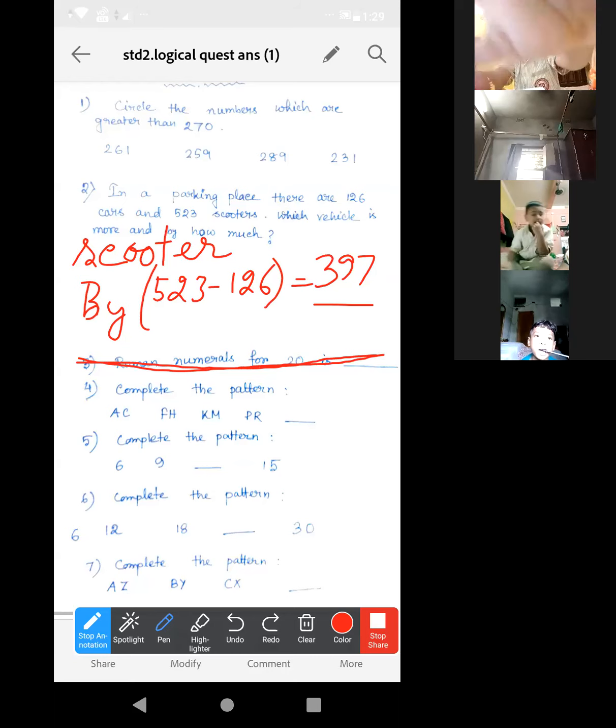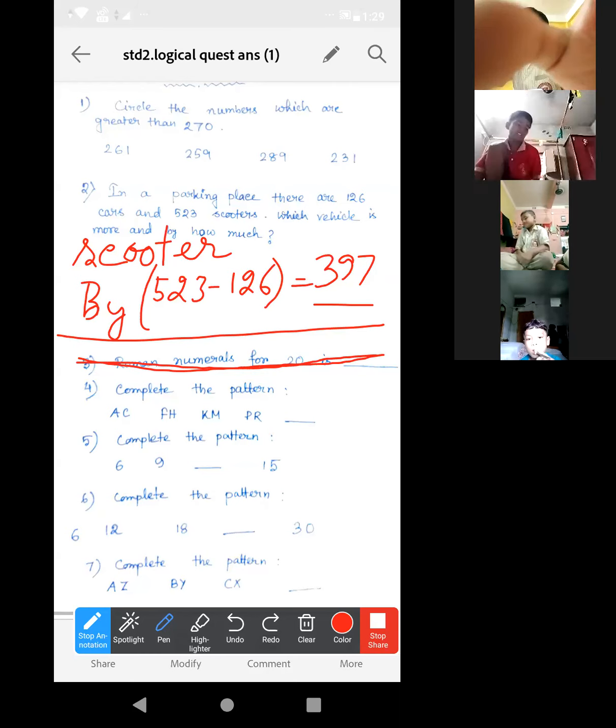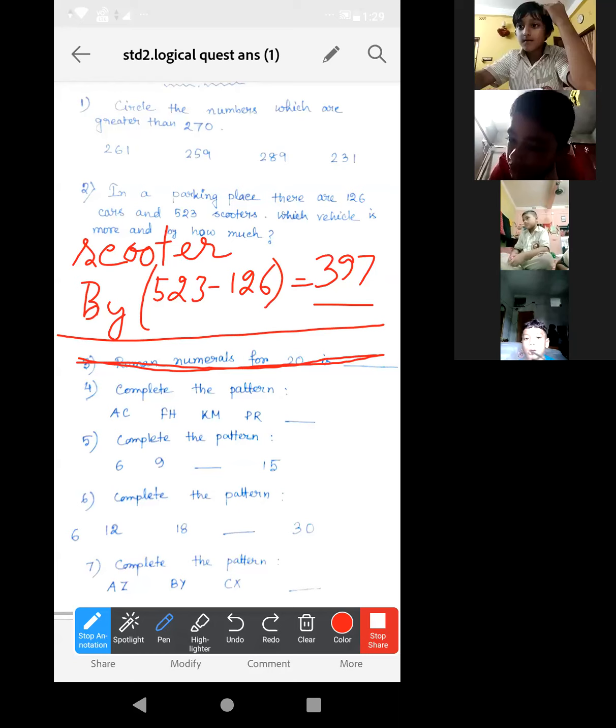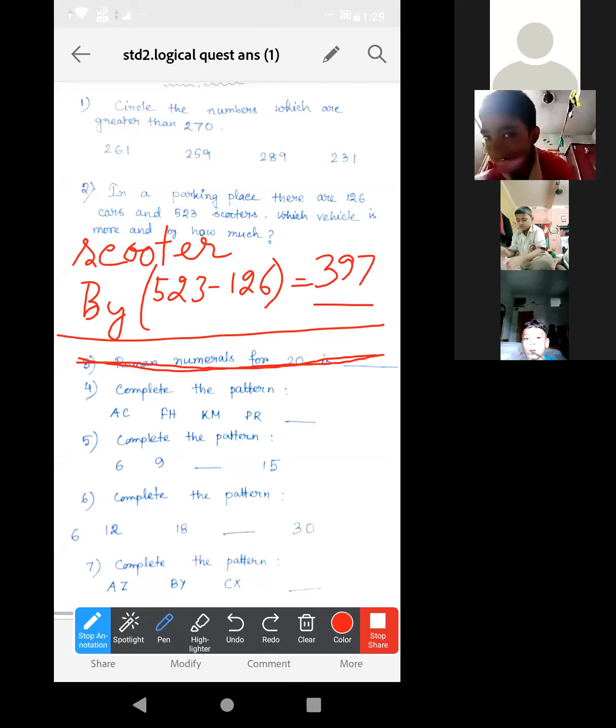Okay. Now this pattern question, let me explain. All of you at first complete up to 2. Then I'll start the pattern question. Acha, let me check all of you completed up to 2.